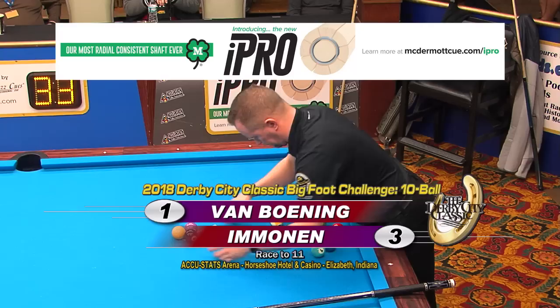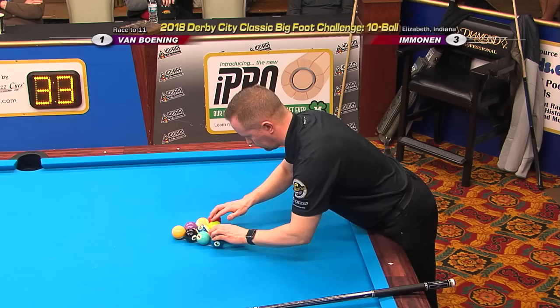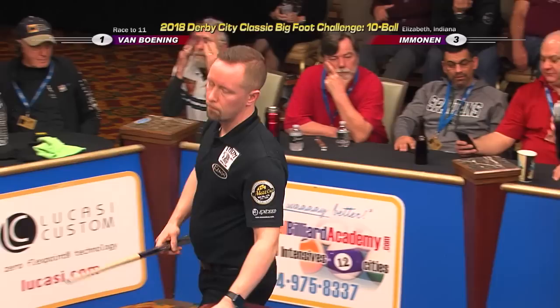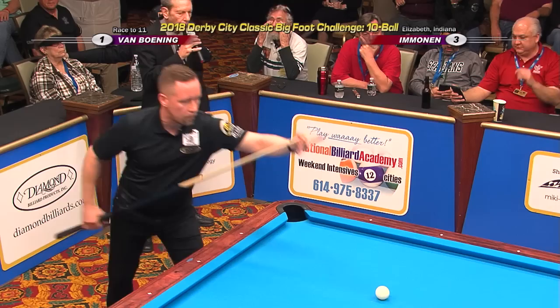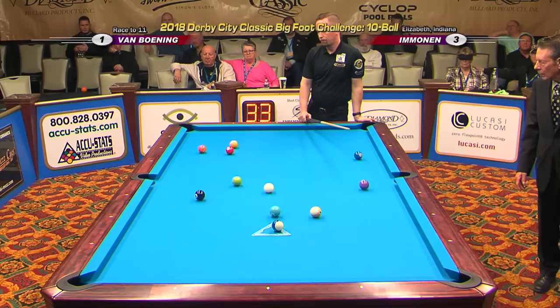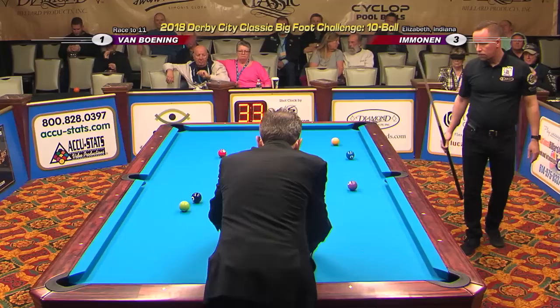Have to try to get that later, Danny. This is rack number 5. Mika breaks, leading 3-1. 1, 2, and 3 in the corners, 4 and 8 right behind the 1. Powerful break. Yeah, squared him up good. There's a ball in the corner pocket. The 5-ball went in. We're going to see the scratch again.